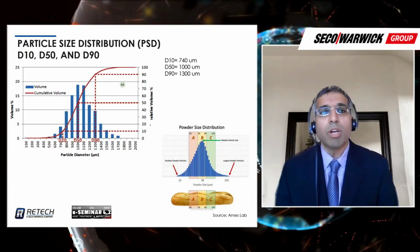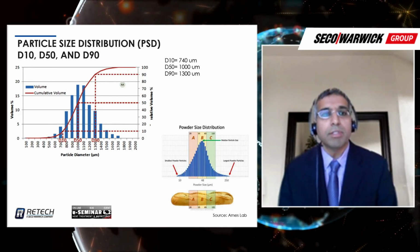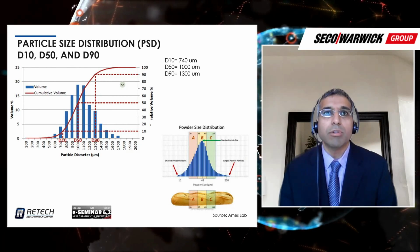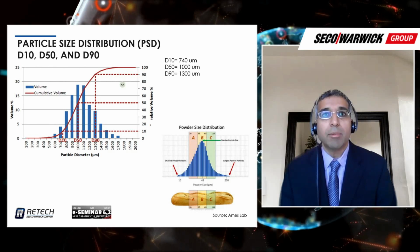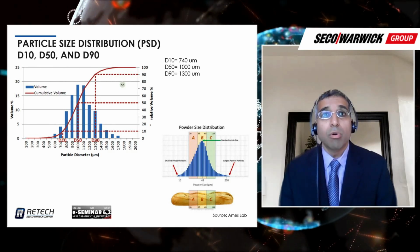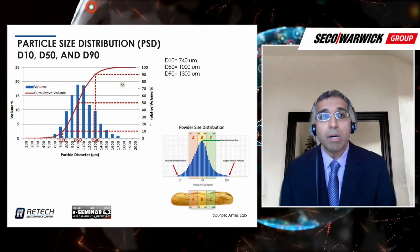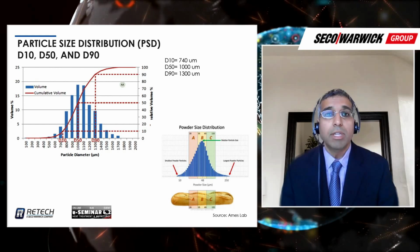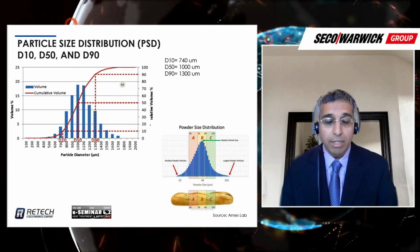To describe what I mean by powder distribution, the figure on the top left shows what typical atomized powder distributions look like. It's important to understand that when we melt and atomize powder, you don't get a single particle size. Typically, we characterize powder by the mean particle size, which is the D50, and then the spread of that distribution by D10 and D90 values.